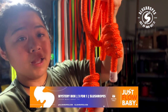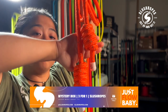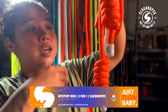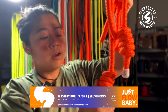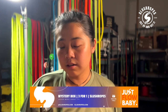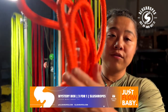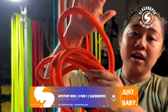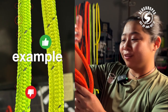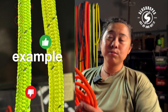Going back to it, depending on when in the future you watch this video, this rope right here is the Slush Goku. I've had this in my catalog for about two and a half years. It's been a bestseller, and so many people use it. But when I got to this part of my spool, where the ropes are reeled into, I did notice some braiding imperfection. It's really hard to see, but it exists. There are some braiding imperfections that most people would probably not even notice.